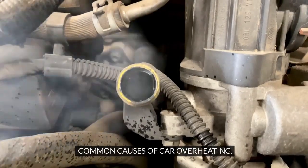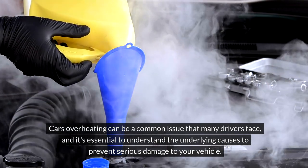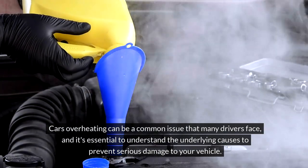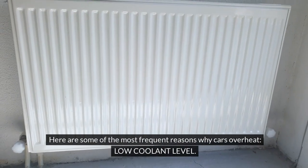Common causes of car overheating. Cars overheating can be a common issue that many drivers face, and it's essential to understand the underlying causes to prevent serious damage to your vehicle. Here are some of the most frequent reasons why cars overheat.